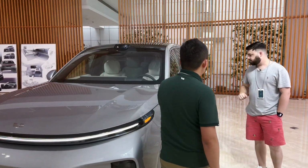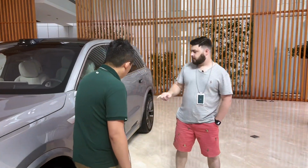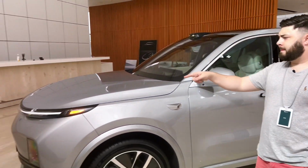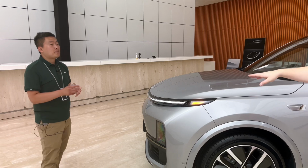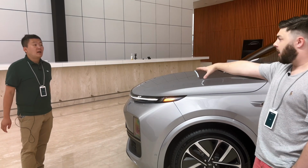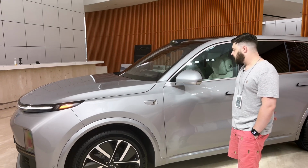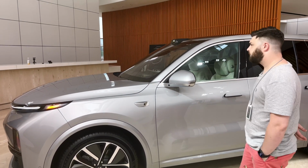And also the 2 megapixel cameras: 2 on the side, 1 in front, 2 in the back. They're used for parking and short range.